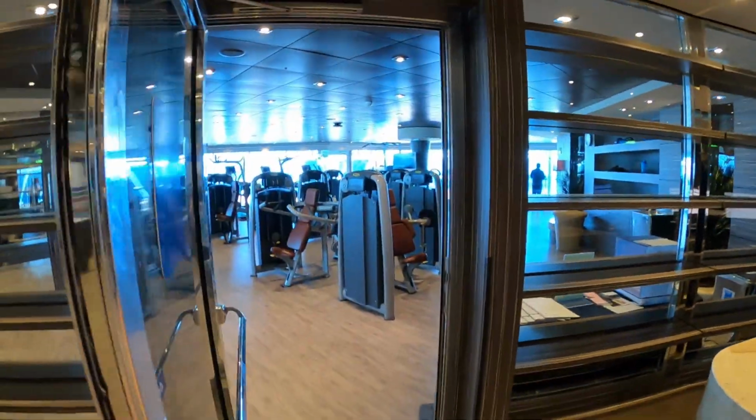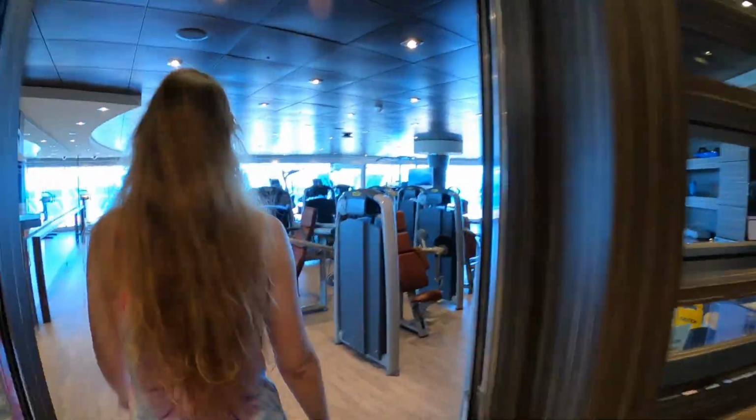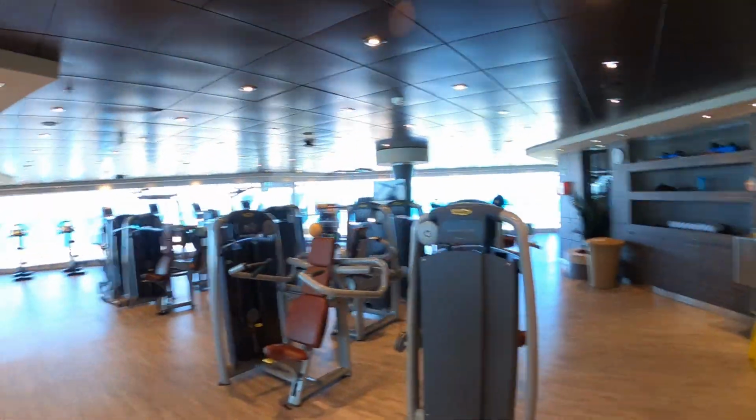This is going to be the gym. We're just going to push through for a real quick pass. We did a different gym video, so I'll cover everything there. So if you want a more detailed look at the gym, it's kind of like Planet Fitness. They're going to have some tunes. We won't be able to hang out too long.